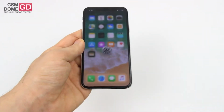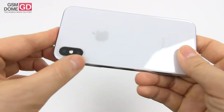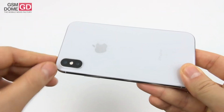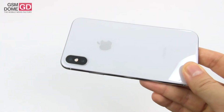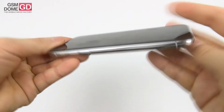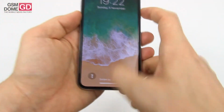Okay, time to talk about the cameras. So pretty familiar package at the back. Basically should be the same that we get on the iPhone 8 Plus. There are two 12 megapixel sensors here, one wide angle, one telephoto, f1.8 and f2.4, quad LED flash, dual OIS, optical zoom 2x, and 4K video at 60 frames per second. Selfies taken with a 7 megapixel camera at the front with f2.2 aperture.